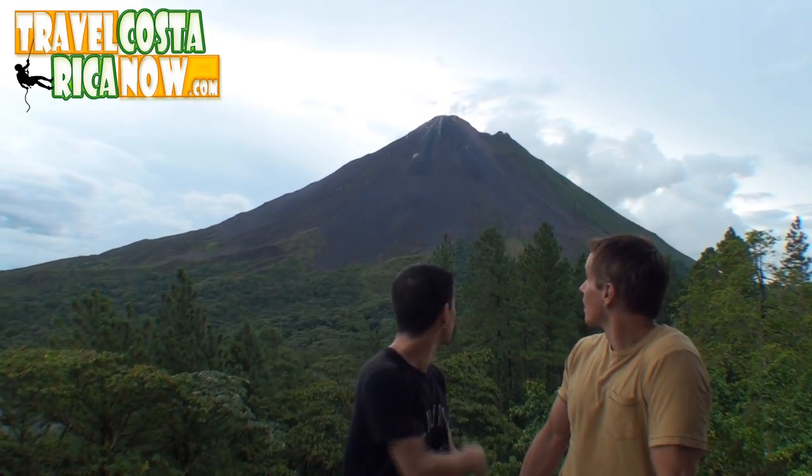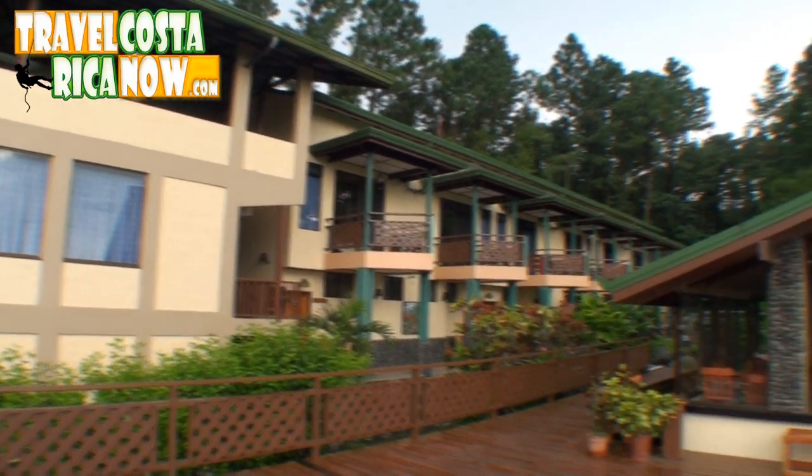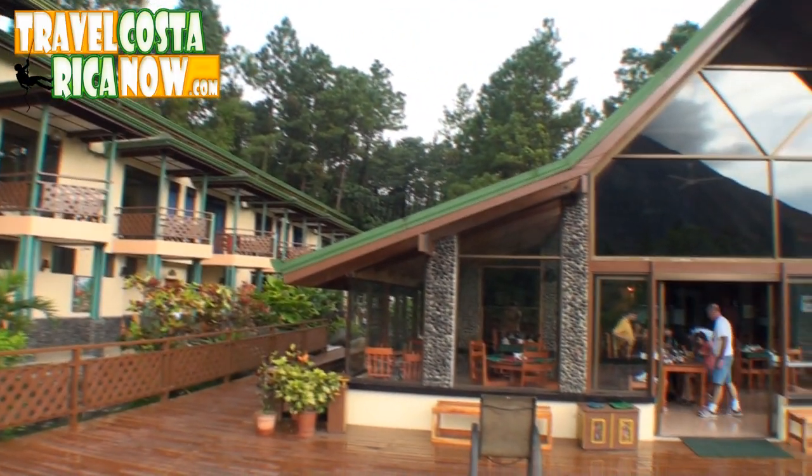Guys, we are probably, bar none, at the best place to view the Arenal Volcano. I would agree. As you can see, it's right behind us. Clear day, beautiful skies, and you've got this nice jungle forest. We're at Arenal Observatory Lodge. You feel like you're right on top of the volcano.